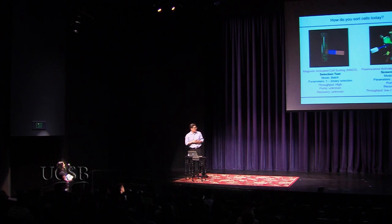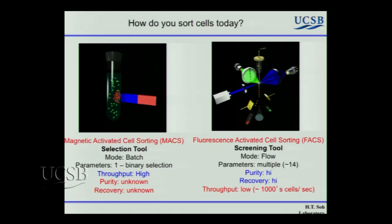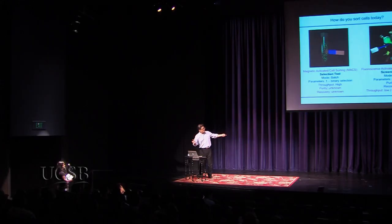Gotcha. So we know the purity because this sort of scheme is based on measurement. We can literally measure the fluorescence and scatter from each cell, and we make a decision based on that. So it's a measurement and then action upon it. That's why we know the purity and recovery, but because we have to measure each one, it's slow.